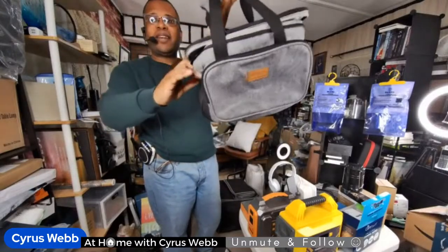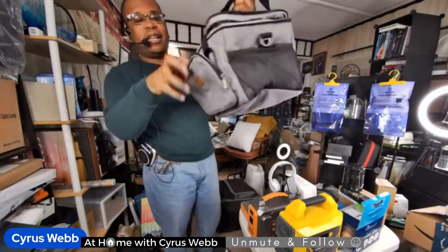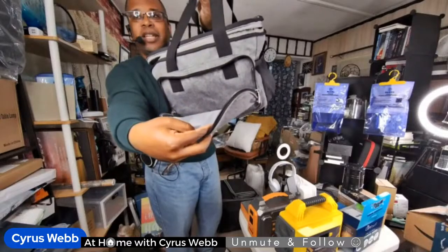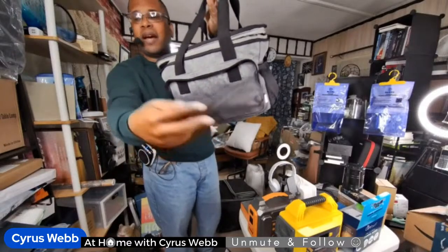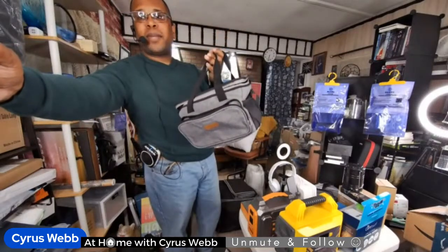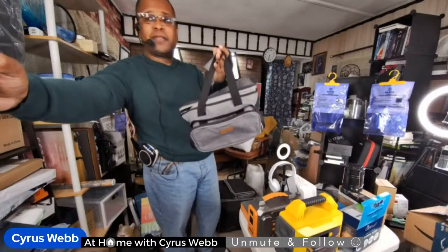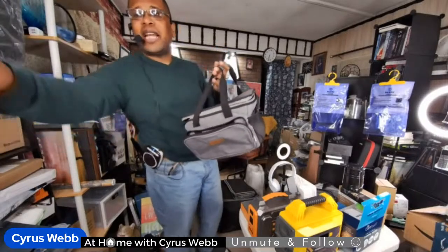It has places on the side to keep things like your napkins and that kind of thing, as well as your utensils. Maybe you have those for traveling, too. Again, this is the large lunch bag from LifeWit. $17.99. That's 40% off.